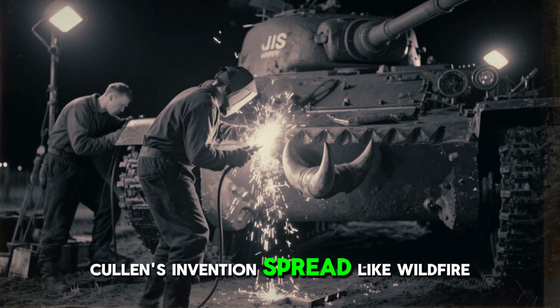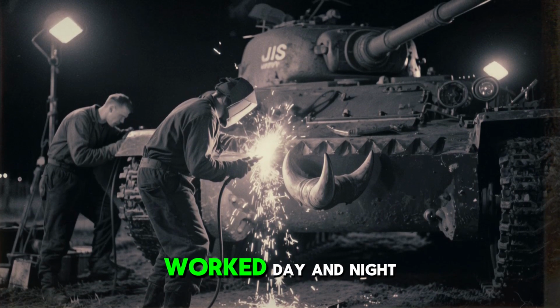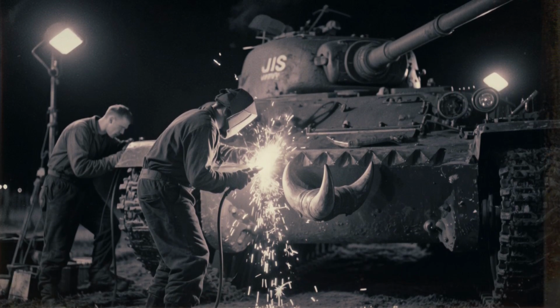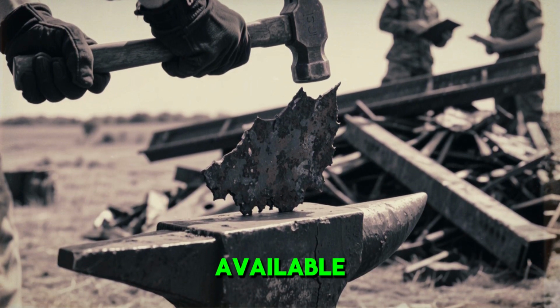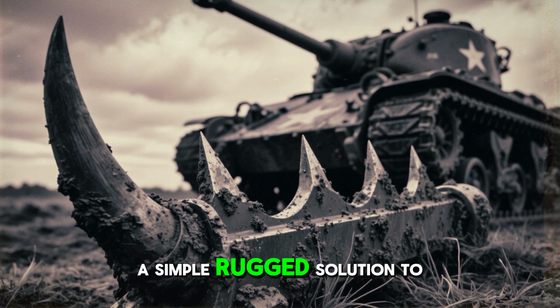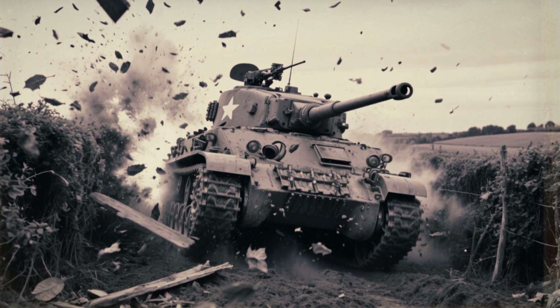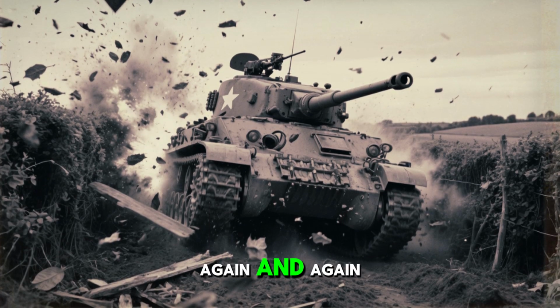Cullen's invention spread like wildfire. Welders and mechanics up and down the front lines worked day and night, fitting Rhino cutters to every Sherman they could find. Some units improvised their own designs, using whatever scrap metal was available. The Rhino became a symbol of American ingenuity, a simple, rugged solution to a deadly problem. The impact went beyond Normandy. As the Allies advanced across France, the Rhino proved its worth again and again.